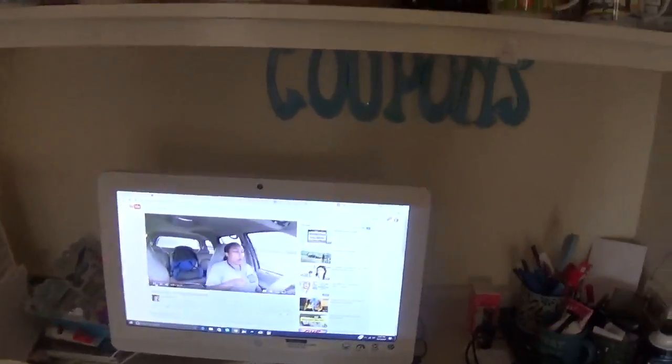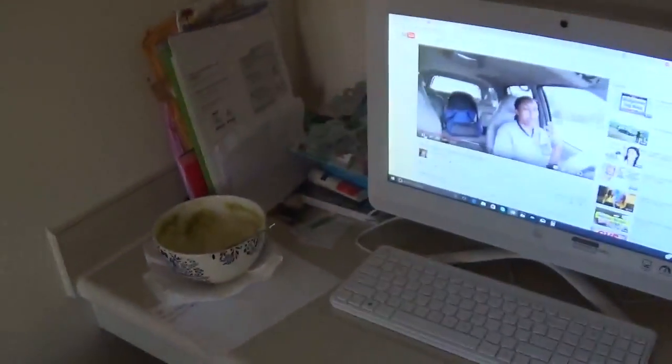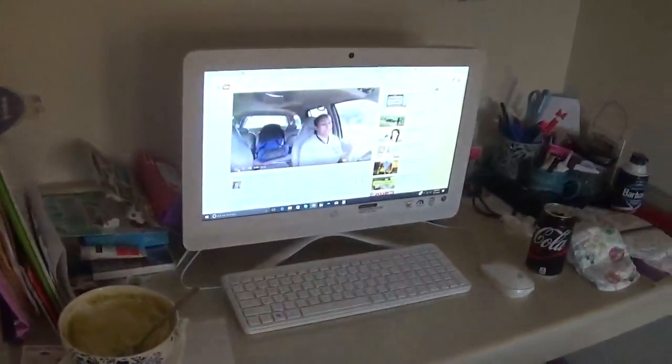And this is my little workspace here. I don't know if I've ever showed you guys, but this is where the magic happens. This is my own little personal desk here. I collect Starbucks mugs too. And I recently had this sent to me. It says Loudon Coupons for Hope. It holds my free coupons. And I've been trying to decorate here and there. So yeah, this is where it all happens. This is where I edit. This is where I do my blog post. This is where I scarf my lunch down. Today I had split pea soup, and this is where everything happens, right here.